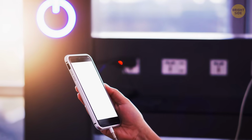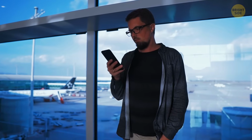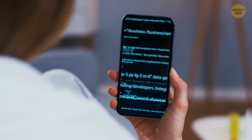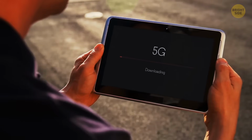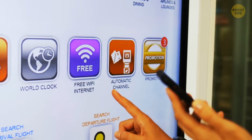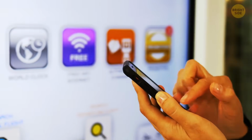Same goes for free airport Wi-Fi, apart from the airports requiring you to authenticate yourself more often than not. Someone can easily access your data while you're using an unprotected Wi-Fi hotspot. It's safer to use your mobile data, but if you absolutely have to use the airport's Wi-Fi, best clear or encrypt all your important data on your device.